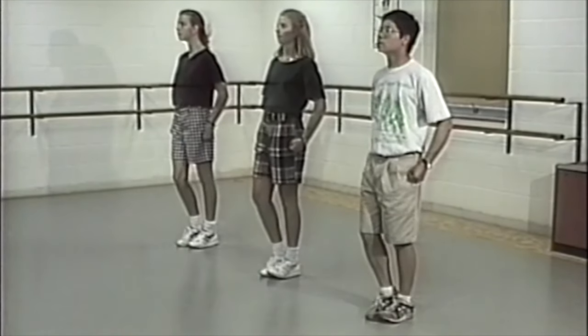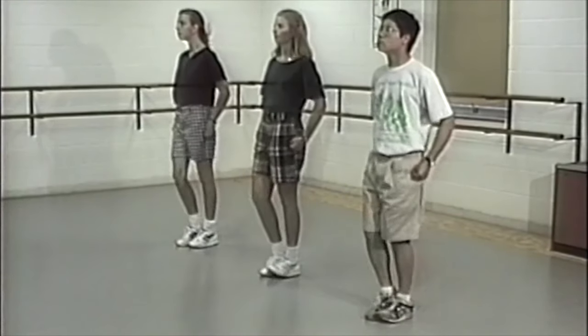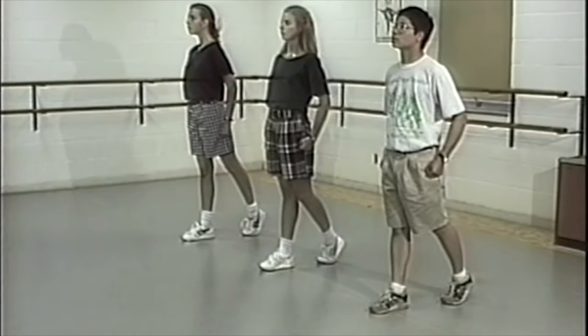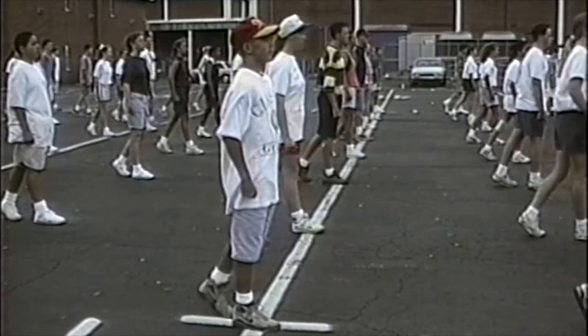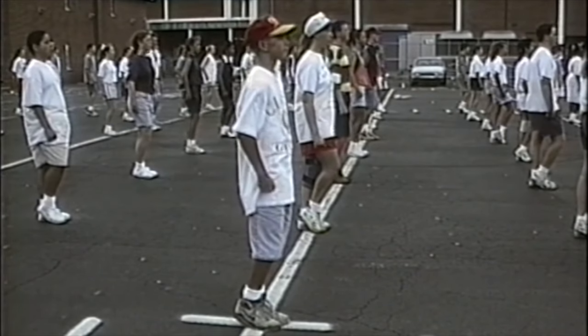5, 6, 7, 8, in. 5, 6, 7, 8, in. Now, let's add the mark time. 5, 6, 7, 8. 1, 2, 3, 4. Again, this exercise should be a part of the band's daily routine, so you can polish a smooth transition into mark time.